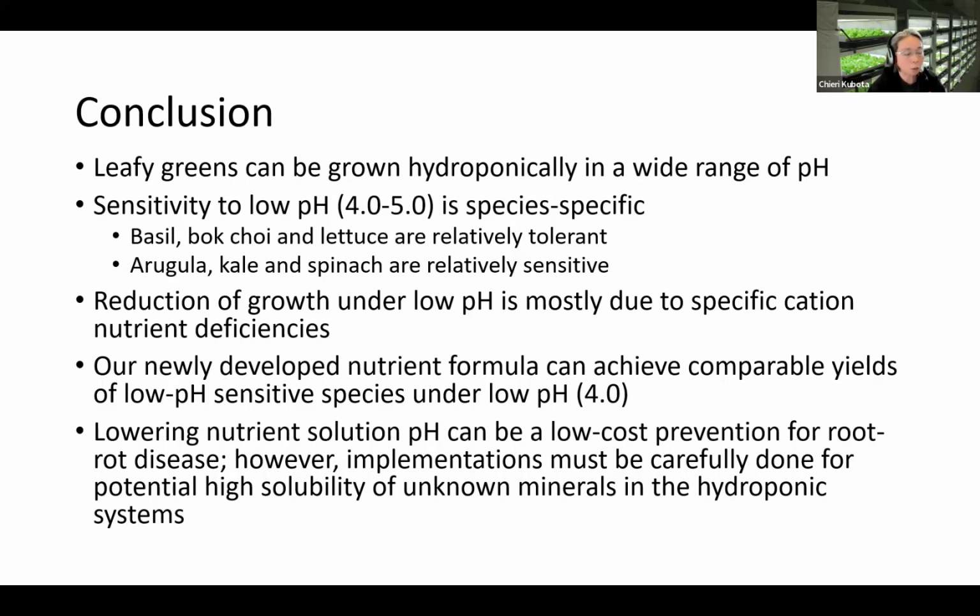However, I have a big warning here. Lowering nutrient solution pH can be low-cost prevention. That's exciting, but implementation, I think someone has a microphone. Oops, I have to mute. What I was going to say, oh yeah, the implementation must be a little bit careful.